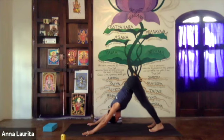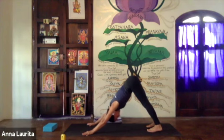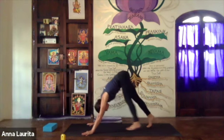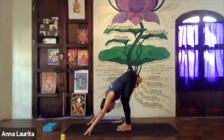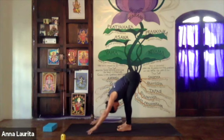Little by little, you can start to bring the heels down. Let your gaze be at the tip of your nose. See if the outer edges of the feet are parallel to the edges of the mat. One more Ujjayi breath. Then slowly walk your feet halfway forward. And exhale, bend your knees or straighten legs.